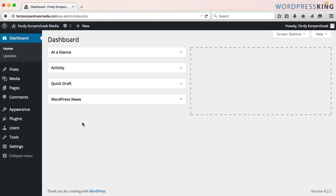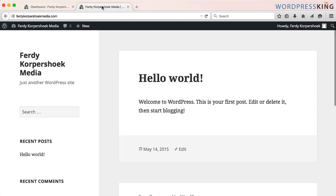If I want to take a look at the website, I can hold Control or Command and press this button, and the website will be loaded in a new tab. Here it is. If I click on this link, this is a blog. If I click here, you will see ferdykorpershoekmedia.com/2015-05-14/hello world. I want to change it.